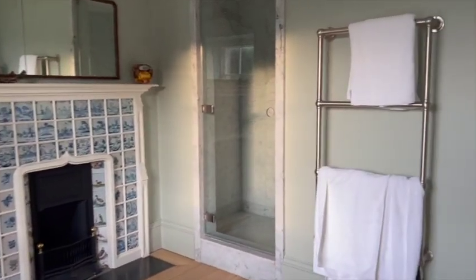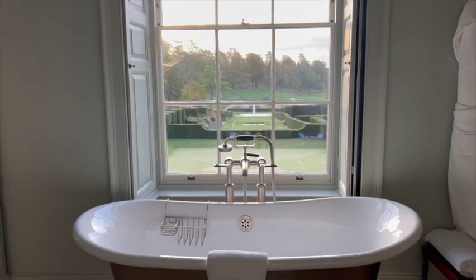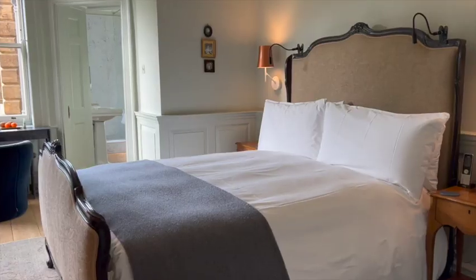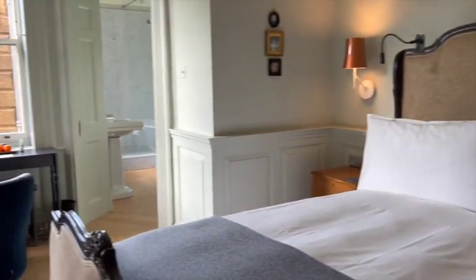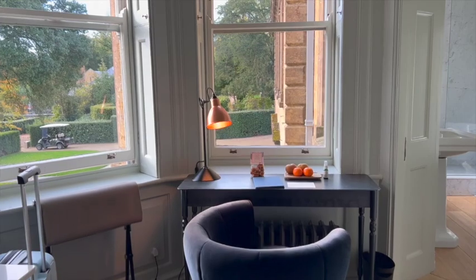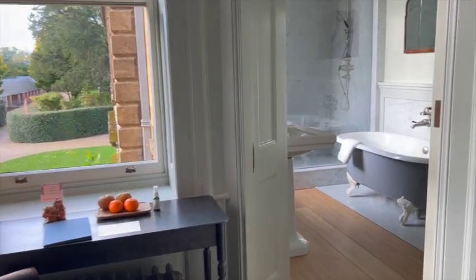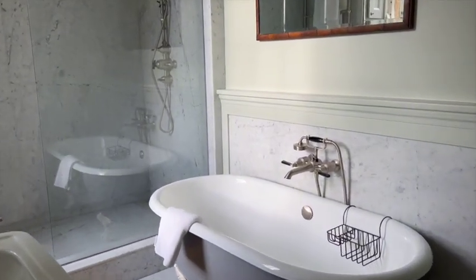We also stayed in number 1, which is another Hadspen Garden View room, which is absolutely lovely, an even bigger bathroom. And this is a cozy category. This is where Mademoiselle slept. As you see, very, very lovely. Any room at the Newt is beautiful, so you can go for the cheapest one and you will still be very delighted by the decor and the amenities.